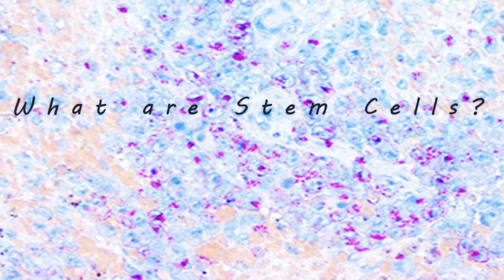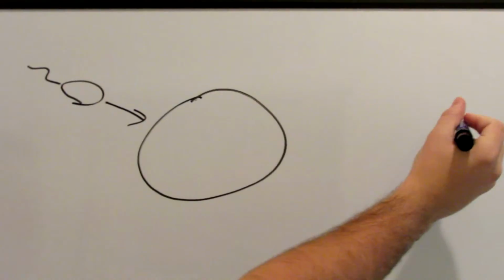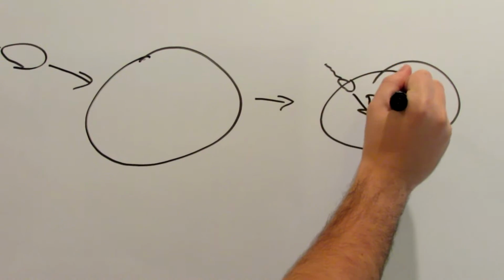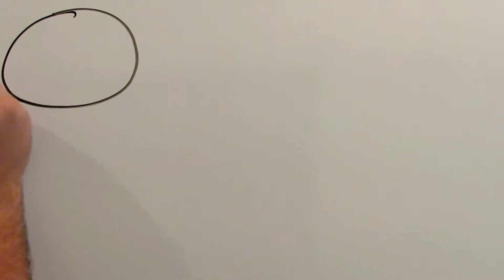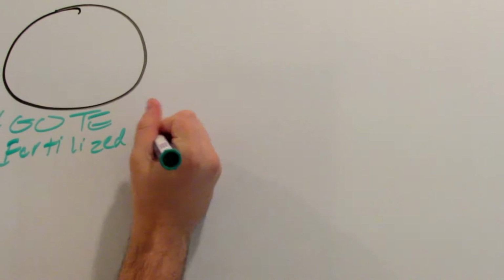What are stem cells? So you start with a sperm, which meets the egg, and the sperm will inject its DNA into the egg. This forms the zygote, or the fertilized egg, and the first stage in our journey.